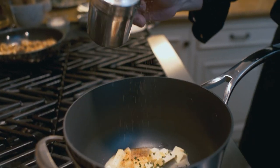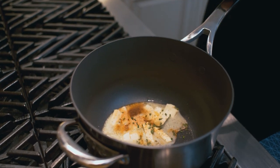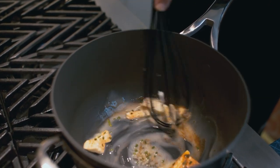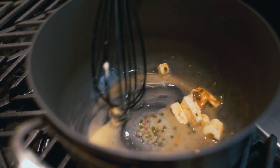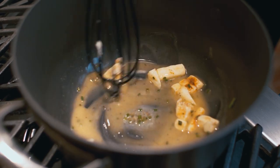Then there is the part that I love the most, my secret. This, as you know, has all the ingredients that I love, the brown sugar, the paprika, salt, pepper. Oh, mamma mia. You want to whisk and make sure that all the ingredients are together. At this very moment, the most important part that's taking place is that all of the ingredients in the pan are opening up, they're blooming.